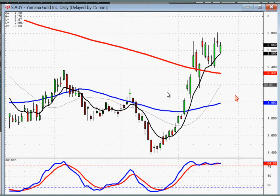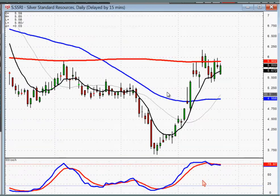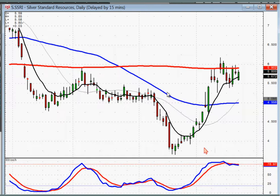And silver. SSRI, another one that's right here at the bobble. If they start trading this positive, I'd put a buy stop at 6. If it comes up through there, you know the J-hook bobble breakout is in progress.